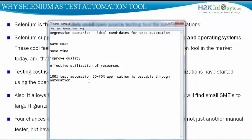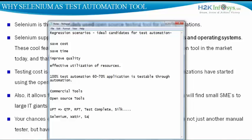Great. Now, for test automation, there are many tools available out there in the market which broadly are classified as commercial tools and open source tools. I am sure you are aware of some of the tools available in the market, like UFT, like RFT. UFT is Unified Functional Test, also known as QTP in its earlier days. RFT is by IBM. RFT is called Rational Functional Tester. Then you have got Test Complete, you have got Silk, etc. In open source, you have got Selenium, you have got Watir, you have got Sahi available.